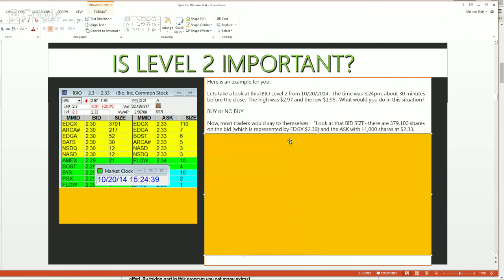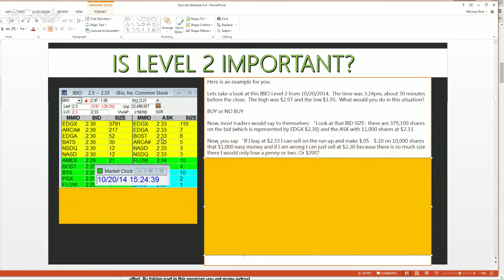Most traders would say to themselves, man, look at the size of that bid at $2.30. There's 379,100 shares on that bid, which is represented by this market maker, EDGX, at $2.30. The ask is $2.33, represented by 11,000 shares at $2.33. Now you say, if I buy at 233, I could sell on the run up, make an easy nickel to a dime on 10,000 shares. That's $1,000 easy money for me. And if I'm wrong, I'll just sell it at 230 because there's so much stock there.